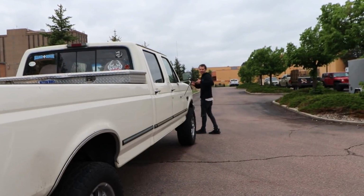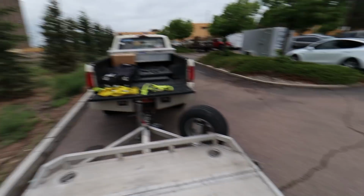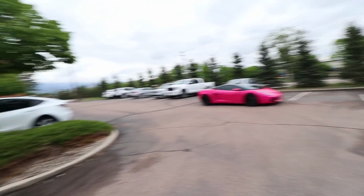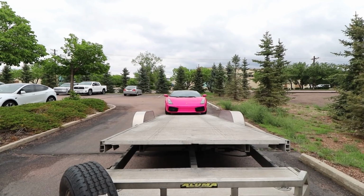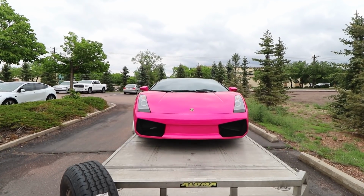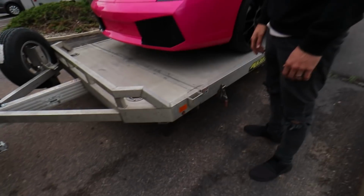You wanna stand on the trailer and I'll pull you up? Yeah. Woohoo! That's what I'm talking about. Whee! We're getting pretty good at that. Yeah, you're a pro now. We just need to get our own trailer.